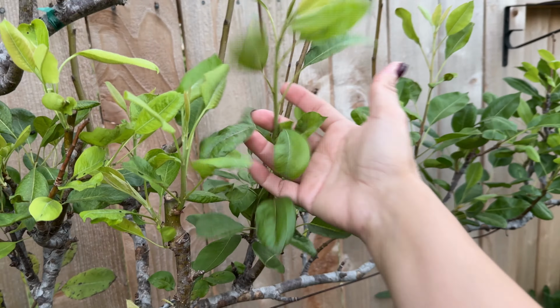I still have this one that I have to replant, and I think I'm gonna get rid of that pear tree over there. I think it's not adapted for this location. Even though it is growing, it's not thriving. So I need to replace them.